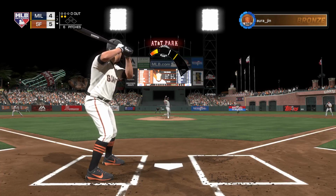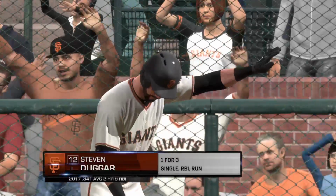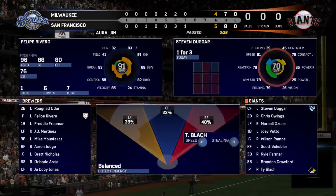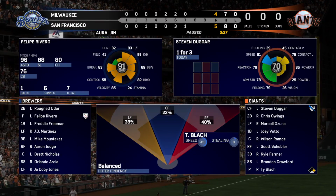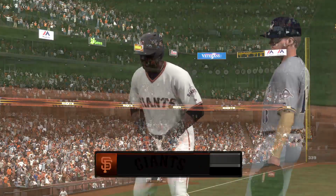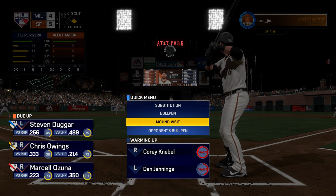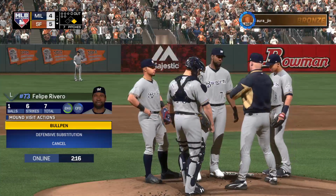The pitch. And look out. Oh, that got him. And any time you hit the pitcher, you're asking for trouble. Alan Hanson will be summoned now to be the pinch runner. Dugan. Now time is called here as we'll get a trip to the mound.